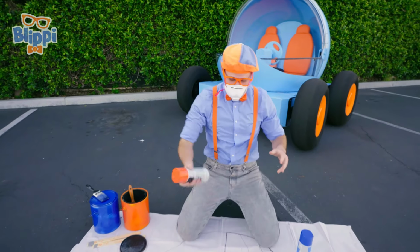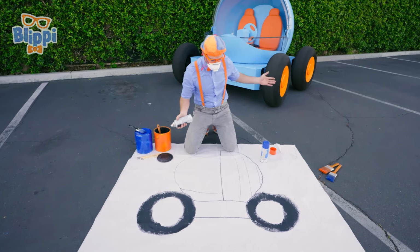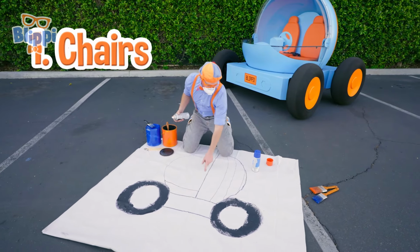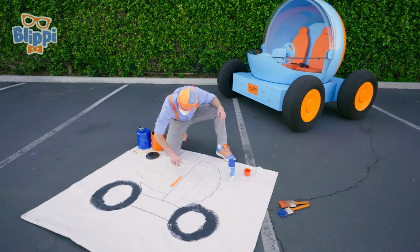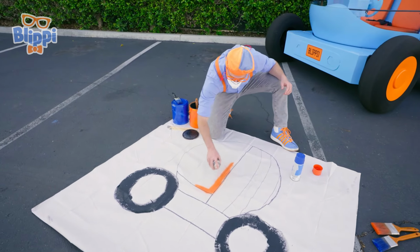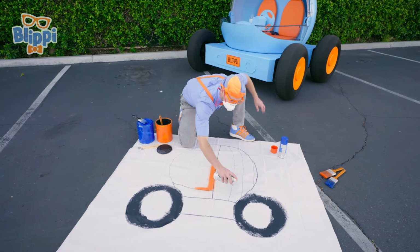Okay, here we go. Let's start with the orange. Let's see, what part is orange? Looks like a little bit of the chairs are orange. Yeah, and the two stripes. Okay, here we go. There we go, there's my chair. All right, and then that stripe and that stripe.